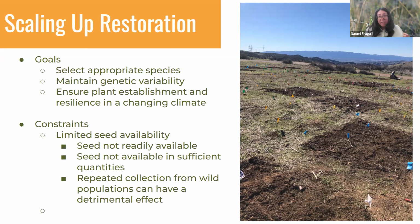And then we also have the constraint. We need to recognize that when we do find a really great population that supports seed collection, repeated collections from wild populations can have a detrimental effect on those wild populations. So it's really important that we're not over collecting from the wild, and that we find ways to supply the seeds that are needed at the restoration site.